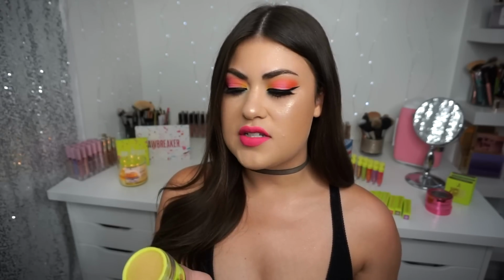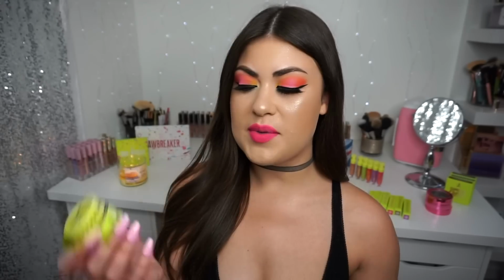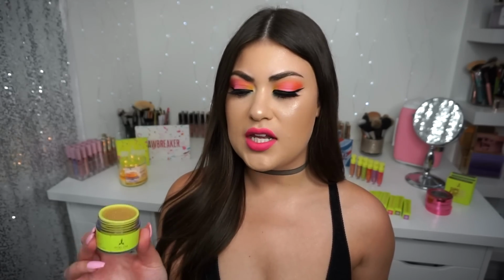Oh my god, Lemon Sucker. Anything lemon is usually my favorite. I think he did lemon box cookies in a previous collection, and I'm almost all the way through that lemon lip scrub. Next up is Pineapple Juice, and I think I'm gonna love this. My boyfriend loves pineapple juice, and I love pineapples. I don't know how he does it, you guys, but his scents and flavors are spot on.